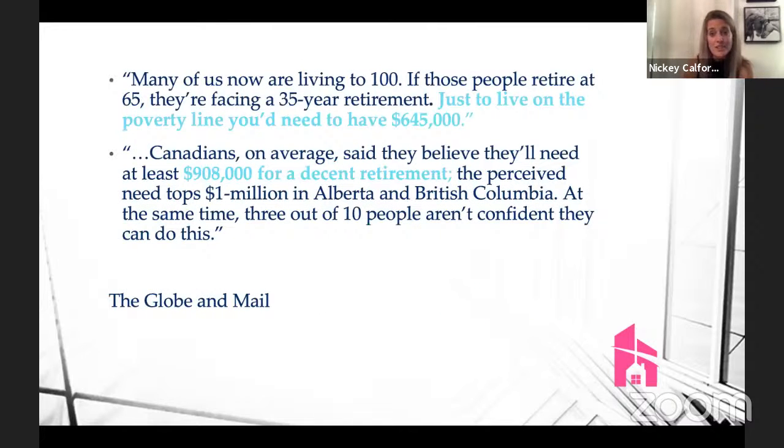All right, so many of us are now living to the age of 100. If people retire at 65, they're facing a 35-year retirement. Just to live on the poverty line, you need to have $645,000. I'm going to be completely honest. I didn't think working at my full-time job day to day that I was going to be able to save that much money for my retirement. That's why I started flipping houses, to build another income stream.